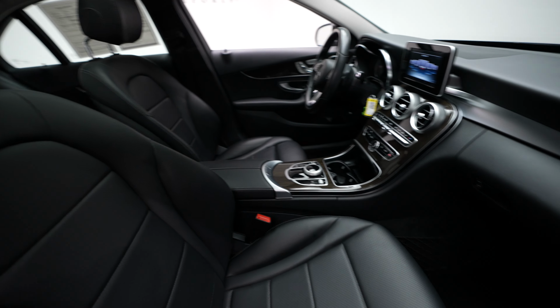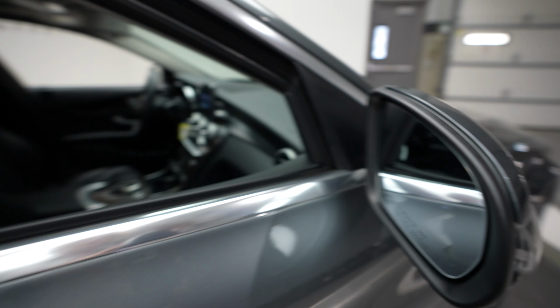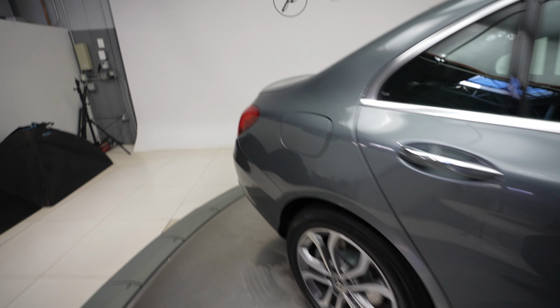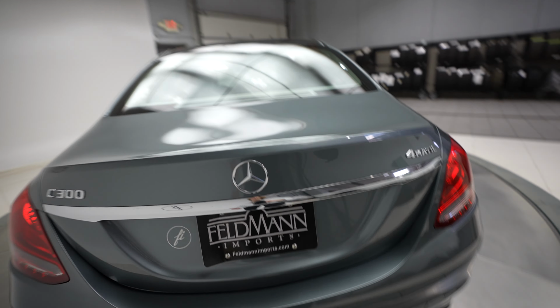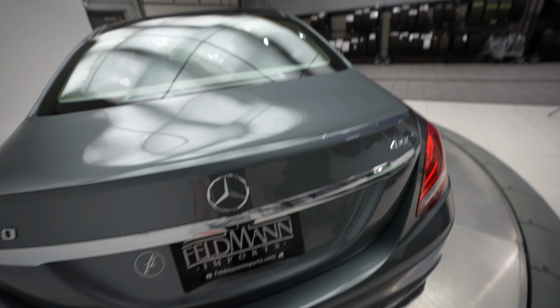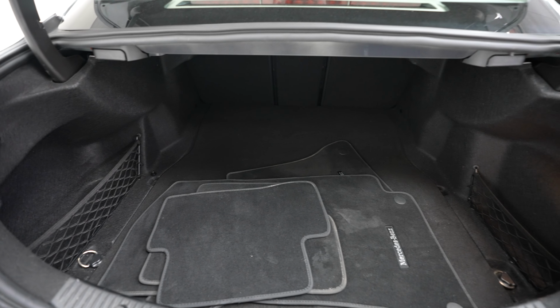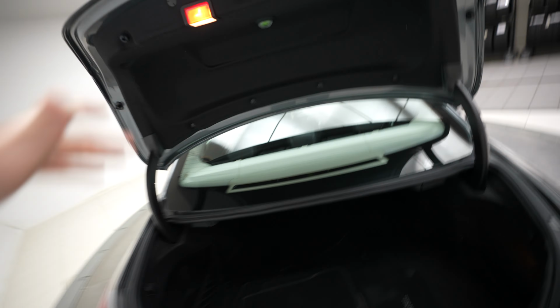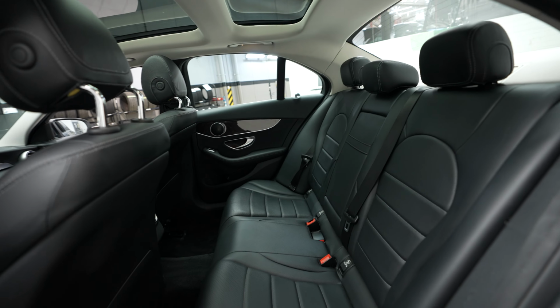Sunroof. Blind spot assist. 4MATIC, Mercedes-Benz and C300 badging. Trunk. Rear seats.